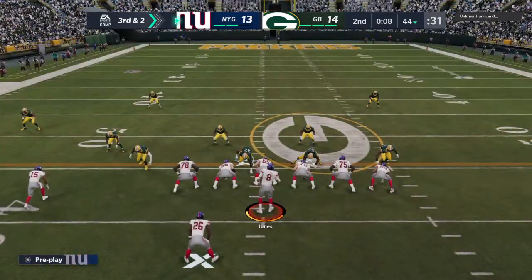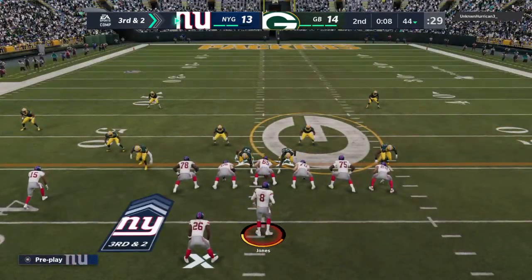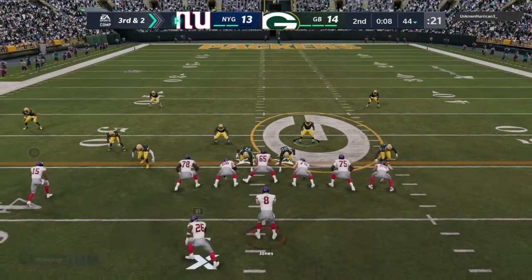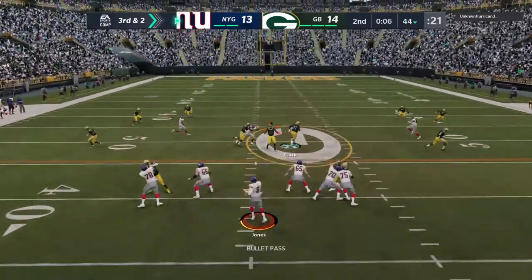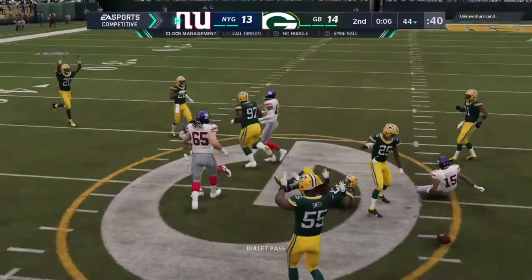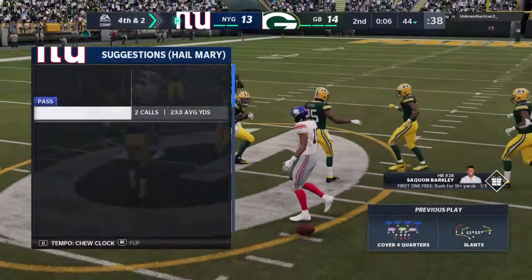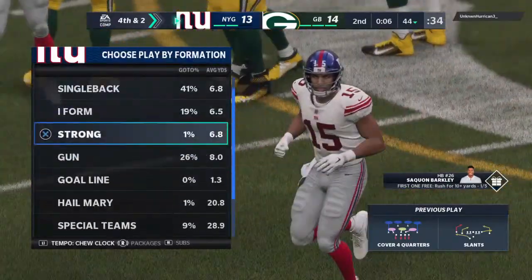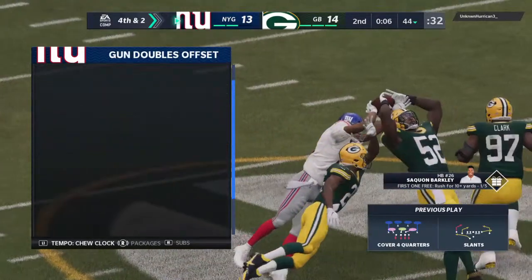Second down pass play got them 8 yards. Now they've got a 3rd and a couple remaining. Operating from the gun, Jones. And that'll be incomplete with just 6 seconds left on the clock. Golden Tate, incomplete. It's 4th down.